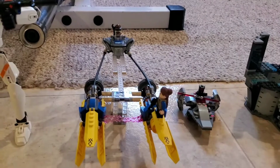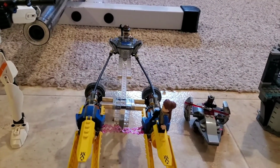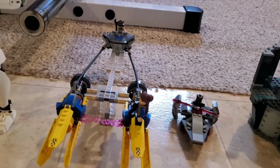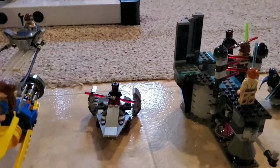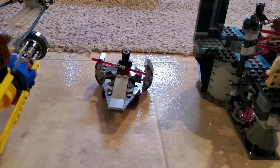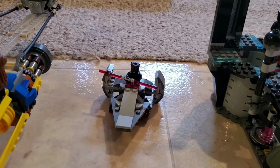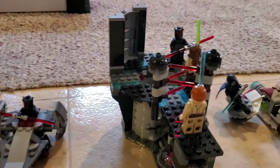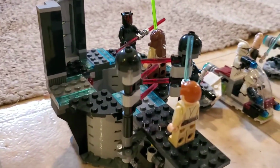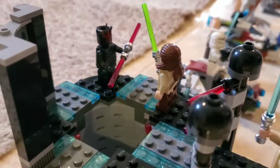Next up is the 20th anniversary set that has Anakin as a kid in his racing pod with Padme. And then, next, this one is the Darth Maul miniature microfighter, and I honestly purchased this set just for the character of Darth Maul. And the next set is the Duel on Naboo with Obi-Wan as a Padawan, Qui-Gon Jinn, and Darth Maul.